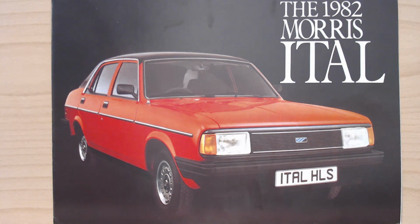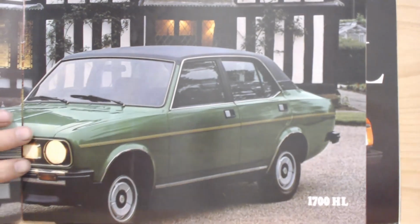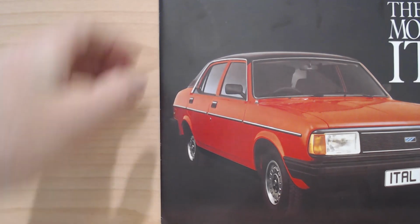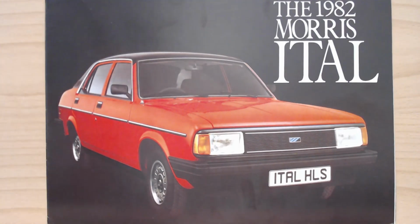It was very obviously, though, a facelift to the Series 2 Marina. I don't think they were really fooling anyone, but I don't think they were really trying to fool anyone, were they? Same sort of thing, really, isn't it? It's not a huge thing. And the Ital was really there as a stopgap until we got a new model proper, which eventually was the Montego. But anyway, let's have a look through the brochure.